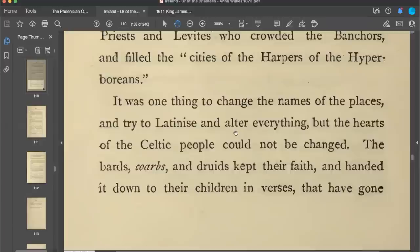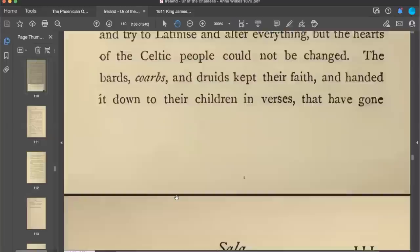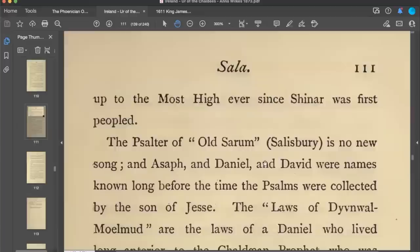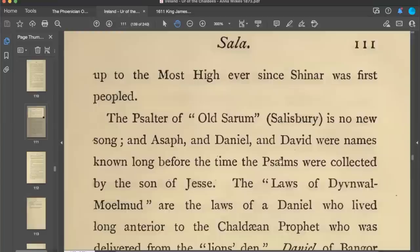The bards, coarbs, and druids kept their faith and handed it down to their children in verses that have gone up to the Most High ever since Shinar was first peopled. The Psalter of Old Sarum, Salisbury is no new song, and Asaph and Daniel and David were names known long before the time of Psalms were collected by the son of Jesse.